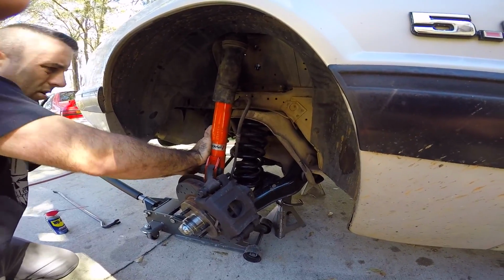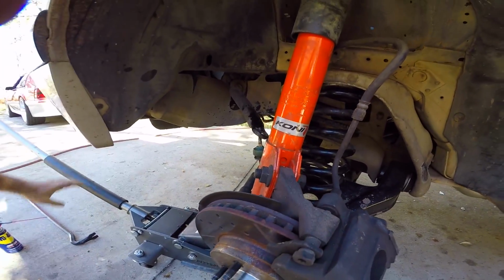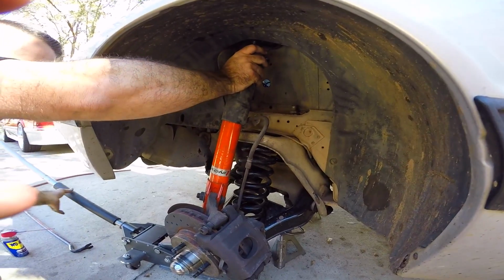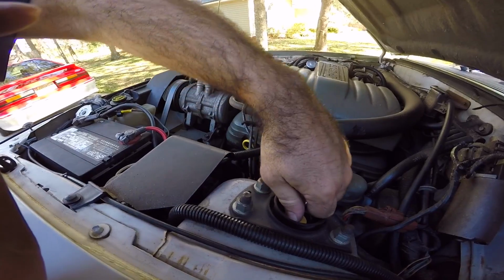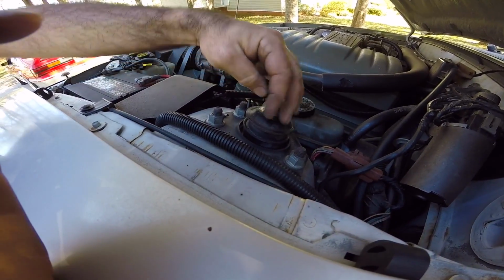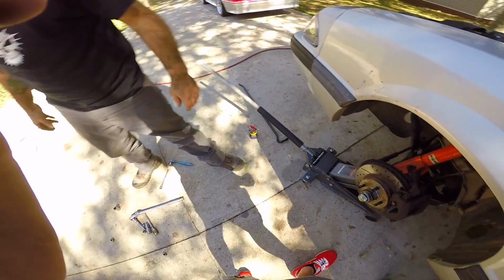You've got to get your sway bar end link started. Once you get it started, and as you lift up, obviously everything will be good. There we go. All you're going to do is put the nut on top and pull that up. You're good to go. Put everything back together, guys.